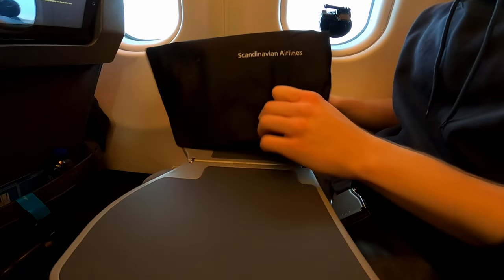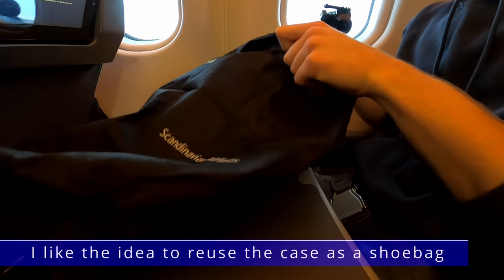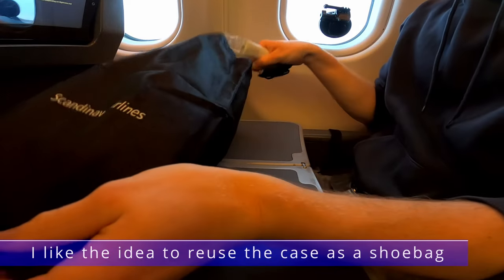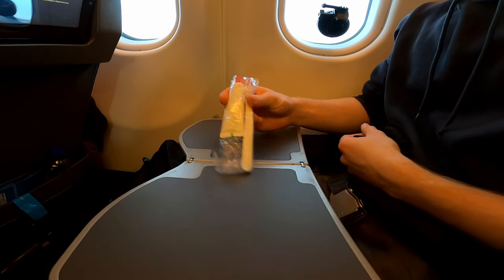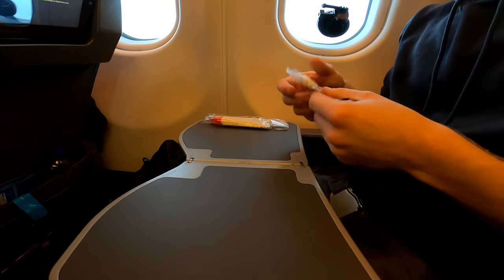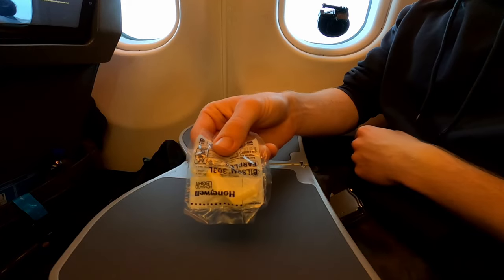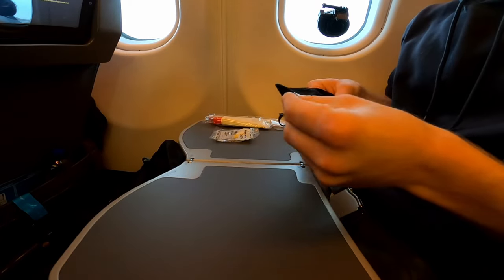It is almost time for a nap, but before that, let's have a look at the amenity kit. Inside you can find toothbrush and toothpaste, as well as earplugs and an eye shade.